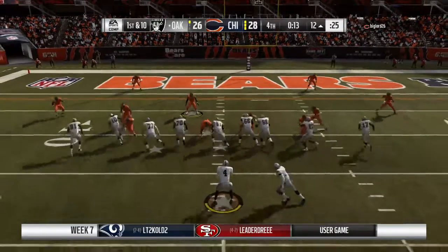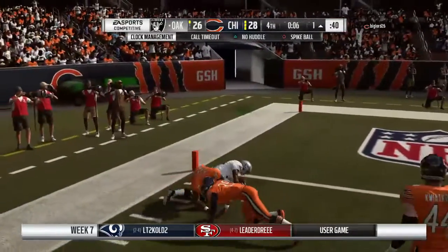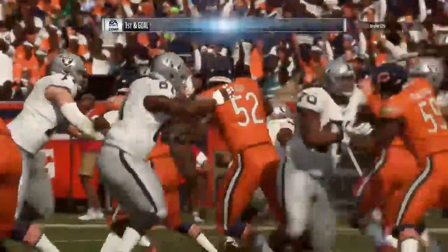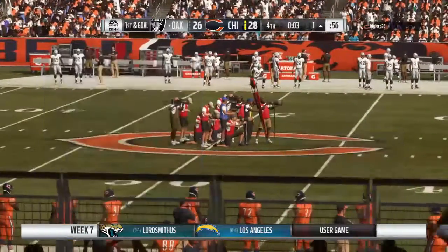Inside the 15 now as they come up on 1st and 10. On the ground, this is Jackson. And he couldn't quite get there. Tackled down at the 1. 10 more there and another 1st down. Now the timeout will be called, so they're in field goal range with 3 seconds left.